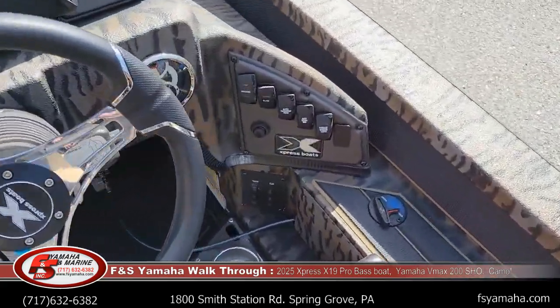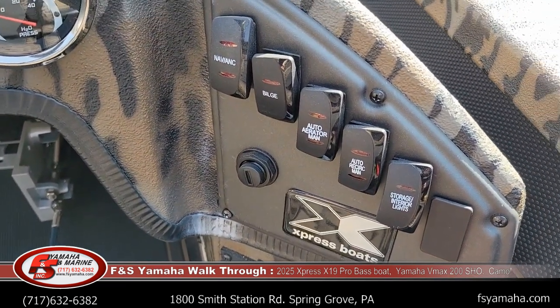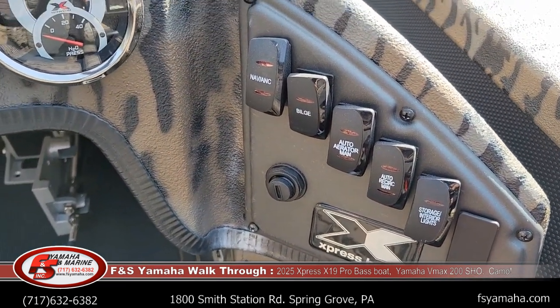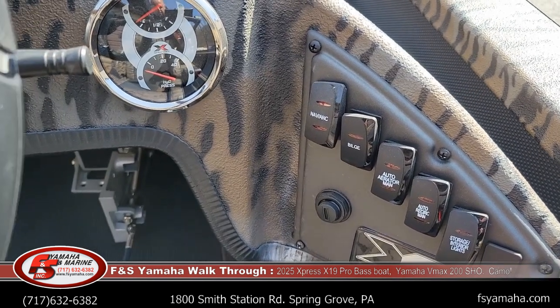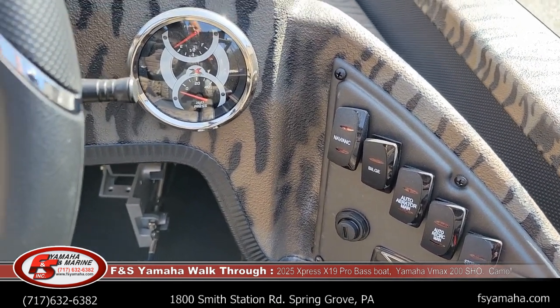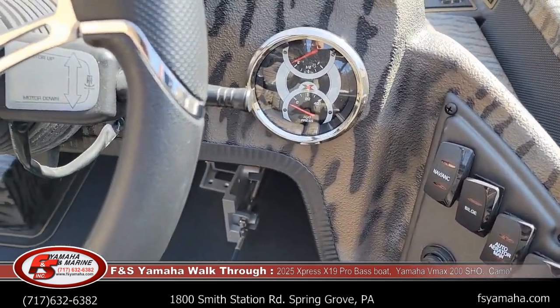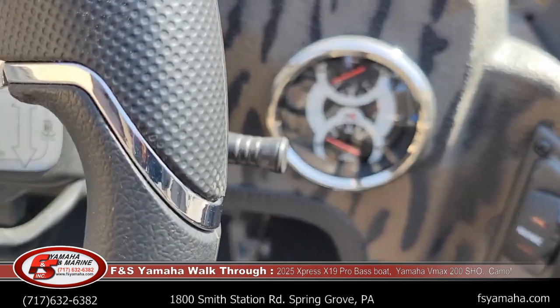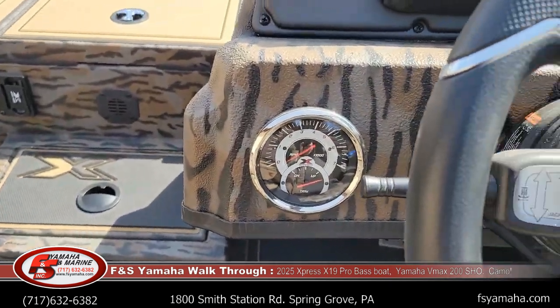All your switches. Interior light switch to the right. Recirc live well switch and live well. This boat has 2 bilges. That's another upgrade. So it has a manual and auto. I order most of the boats with auto bilge as well. Water pressure gauge, fuel gauge, tack and trim.